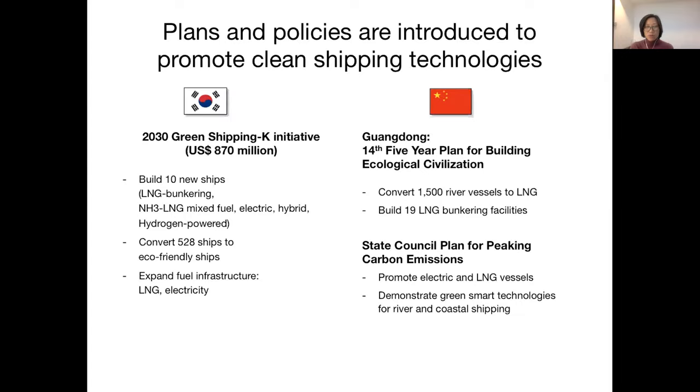So we have seen quite a number of activities, incentive schemes, and also policies for promoting clean shipping launched in these three countries in the last several years. I just put a few examples on my slide. For example, South Korea has a very ambitious scheme that many of you may know, that costs $870 million to build different new ships, which will fit existing ships and expand the fuel infrastructure. Those cover a wide range of technologies like LNG, ammonia, electricity-driven propulsion, hybrid, etc.